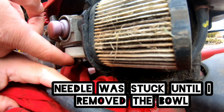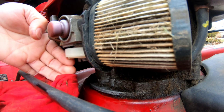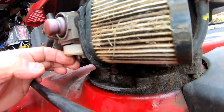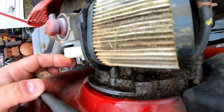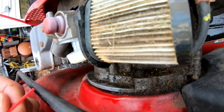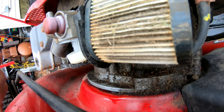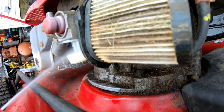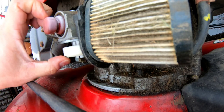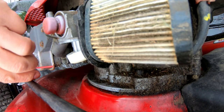So why was it empty? Why was the bowl empty when I took the bowl off? That's weird. I'm going to blow this stuff out. I'm going to put it back on its side again so that the fuel stops. I'm going to get that carb spray again and just spray it, just to clean it. I'm also going to blow some fluid up the emulsion by bending the straw.